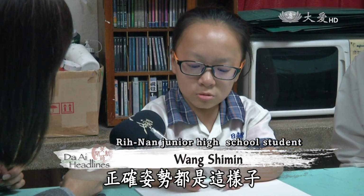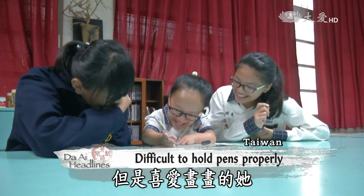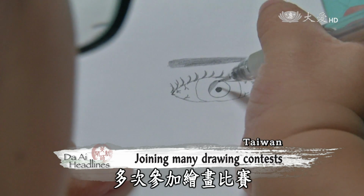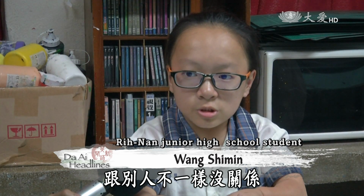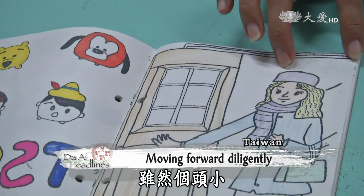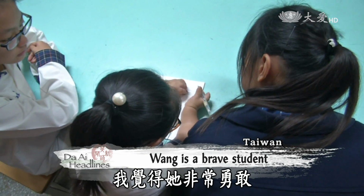While the correct position is like this, I cannot do it since it is hard for me. Nevertheless, Wang, who loves drawing, tries harder than others and has joined many drawing contests. It is alright that I'm different from others. I need to move forward diligently. Despite her stature, she lives and learns like other students. I think she is very brave.